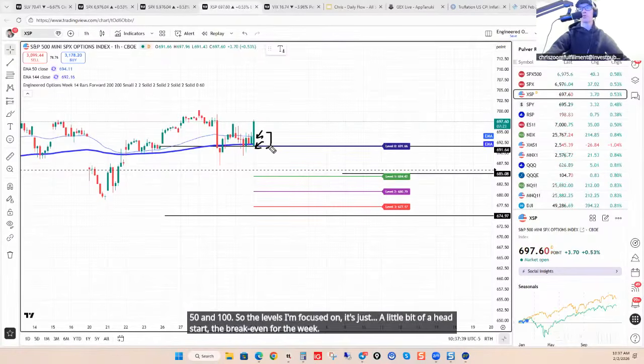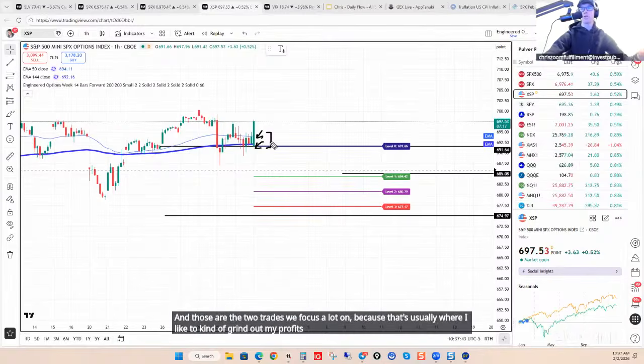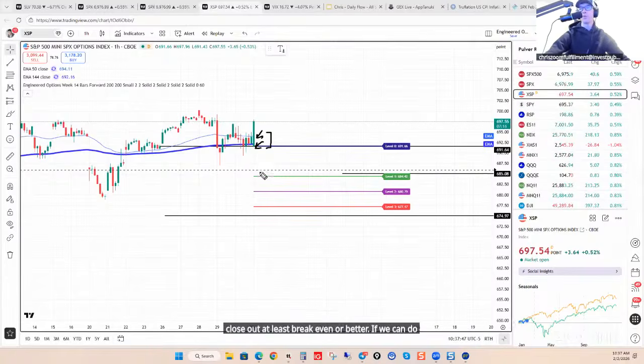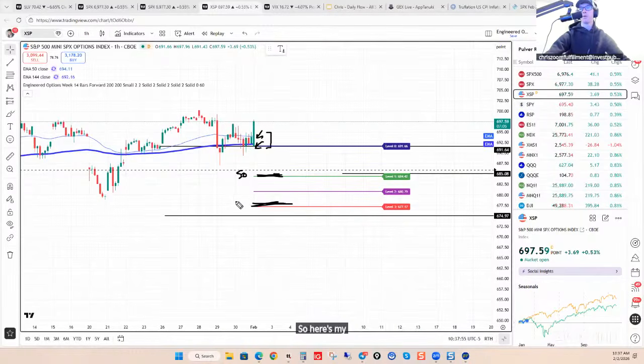Those are the two trades we focus a lot on, because that's usually where I like to grind out my profits to make sure I give the market the edge. Hey, close out at least break even or better. If we can do that, we'll win the week. And then defense is a 50 and 100% ATR. So here's my 50. Here's my 100.